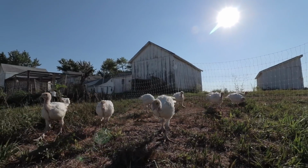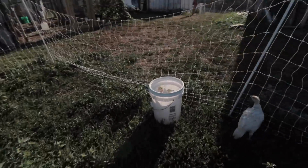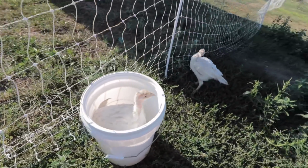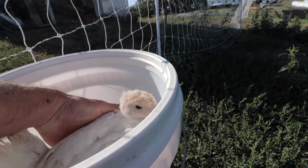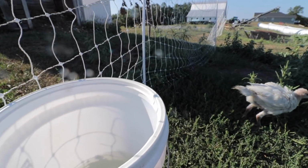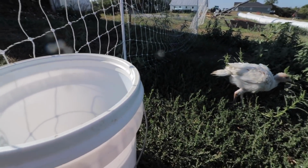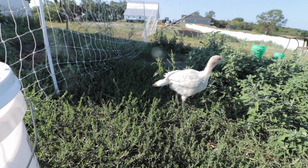Oh boy, we had one just get stuck in the water bucket. What are you doing there, buddy? Can you get out? It's only a little bit of water in there. He wouldn't have drowned, but couldn't figure out how to get out.